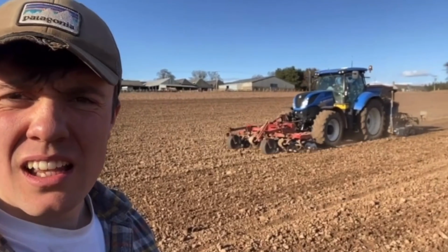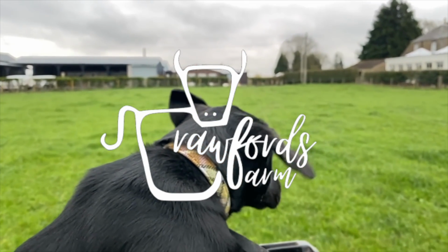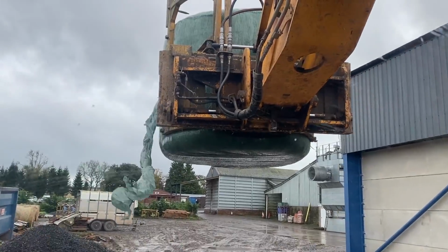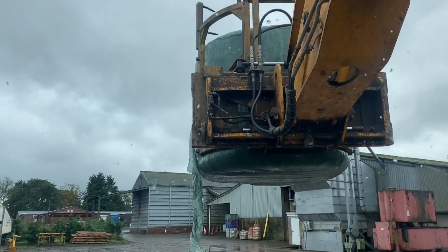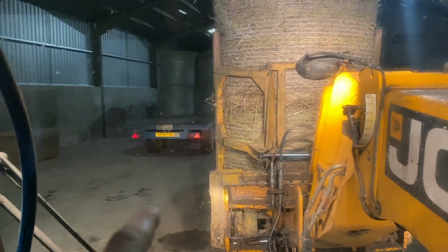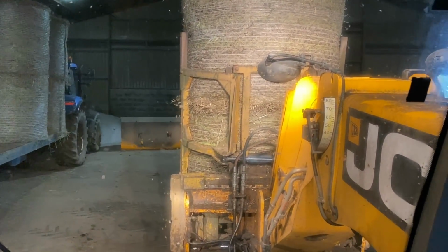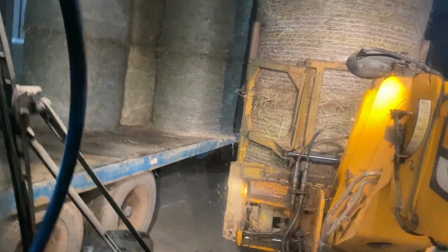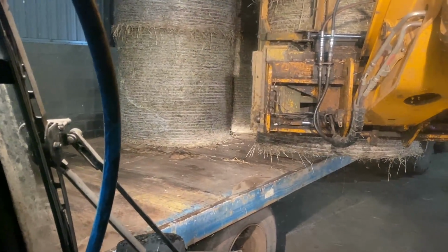Big breakdown. It's the drill working there. Another bale of ammonia straw. Cows really like that. Just loading a trailer of bales here. I've got horses along the road. We let out a bit of ground and a bit of stabling for horses, so they're needing some bales, and we've got no bales along there this year.